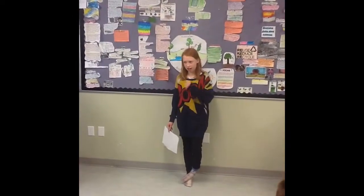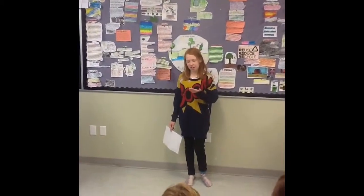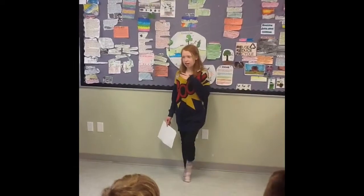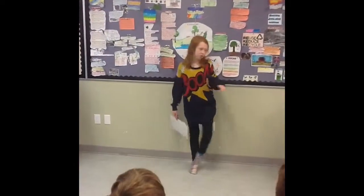Carbon dioxide. If you breathe it out, the tree actually takes that in, and that helps it because that's what the tree breathes in. It's not like a human. It needs carbon dioxide and it also needs oxygen too.